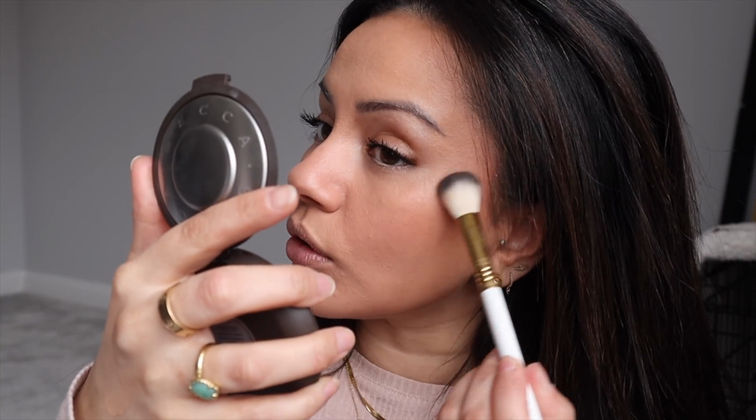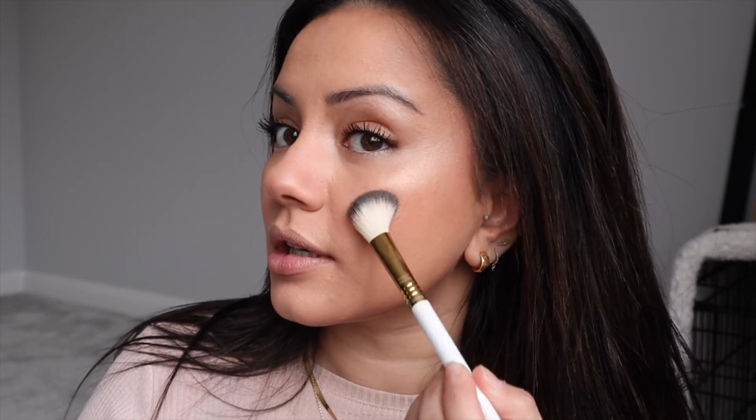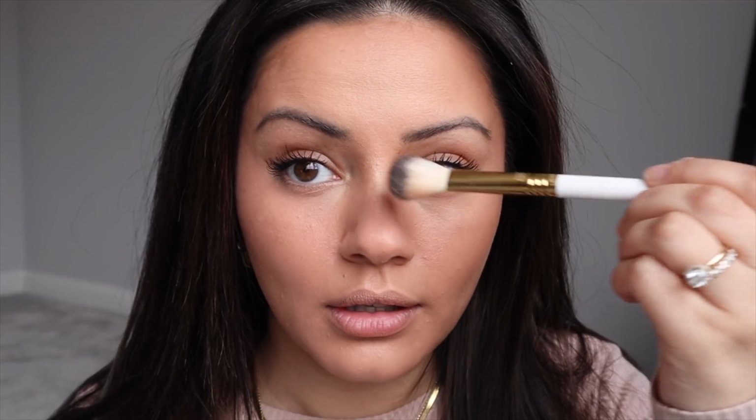I mean, my nose is looking pretty red, and I generally put foundation around this area to get rid of that redness, but it's okay. I'm just gonna add a little bit of highlight. I'm taking my Champagne Pop highlighter, I'm getting that onto the high points of my cheeks and a little bit on the bridge of my nose and Cupid's bow.